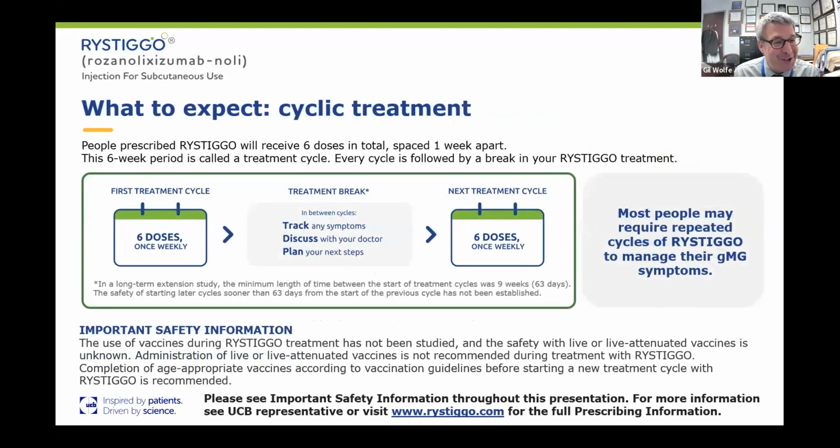So there it is. The first treatment cycle is 6 doses once weekly, and then you're sort of seeing how patients look, okay? And what you can see here in a long-term extension study, in gray inside that box, the minimum length of time between the start of treatment cycles was 9 weeks, okay? So that would have been about 3 weeks after the 6-dose weekly cycle.